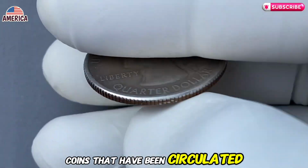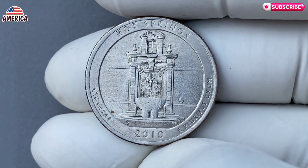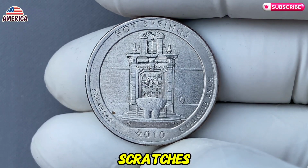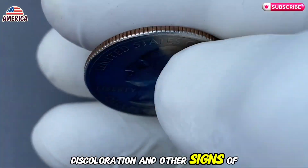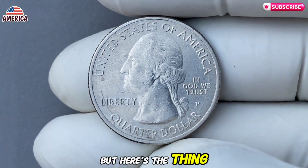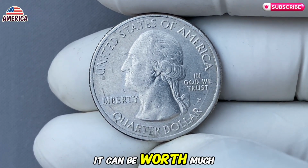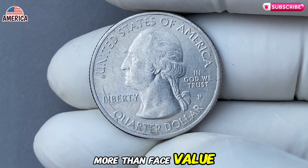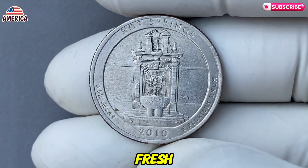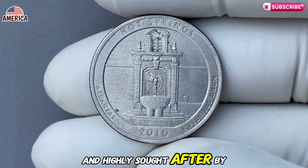Coins that have been circulated tend to lose their value over time due to wear and tear. You've probably noticed that most quarters in circulation have scratches, discoloration, and other signs of being passed around from hand to hand. But here's the thing, when a coin is kept in mint or near mint condition, it can be worth much more than face value. Coins that haven't been in circulation, those that look just as fresh as when they were first minted, are incredibly rare and highly sought after by collectors.